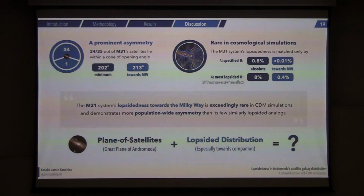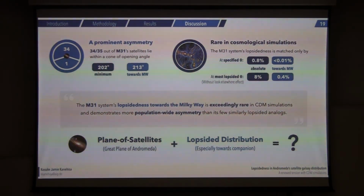I just wanted to ask a question about the simulations, in the sense that when you compare the Milky Way system with the simulations, what are the typical characteristics? Like how do you identify Milky Way Andromeda analogs in the simulations?